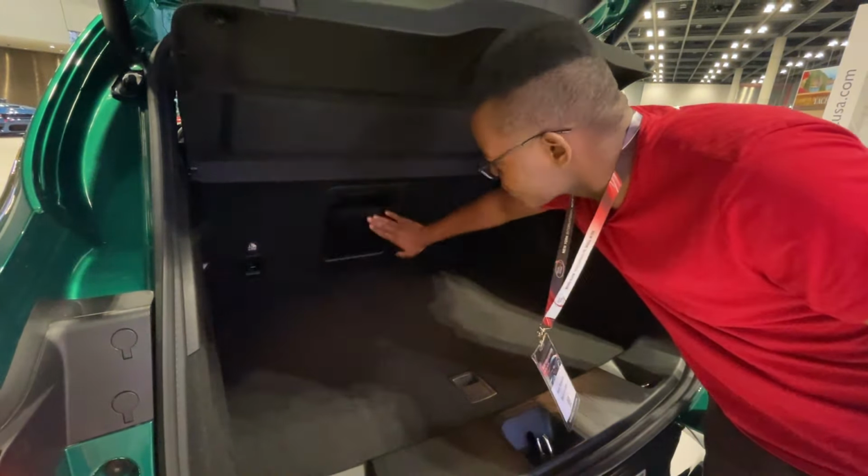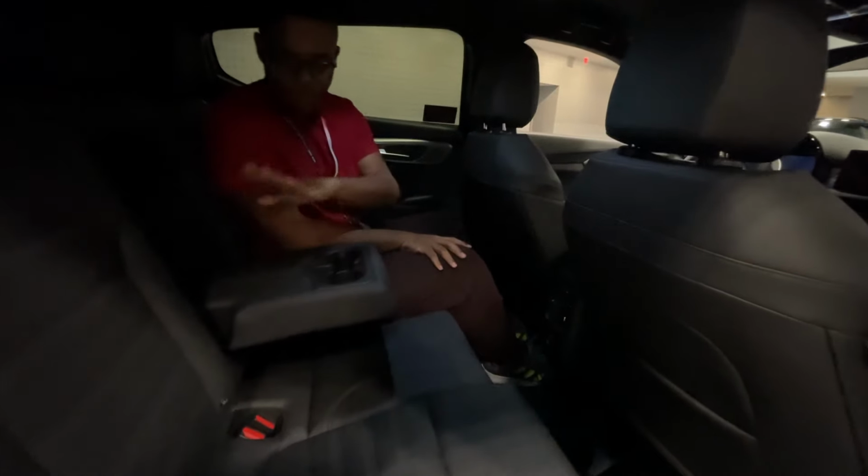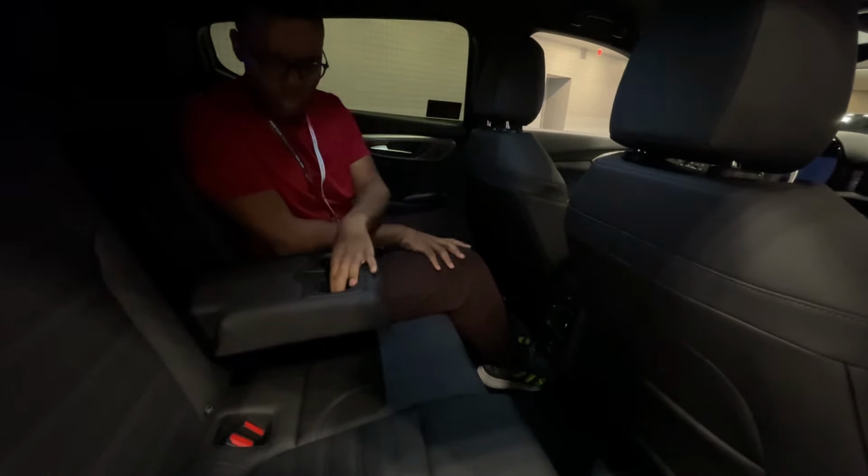I like that there's air vents back here, but there's no rear climate control, at least in this one, but I would assume that that's something they would save for the Stelvio. You do have a USB Type-C and a USB Type-A port, and in terms of storage back here, you have a center armrest with 2 okay-size cup holders and a place where you could put your phone vertically, and that little pass-through.